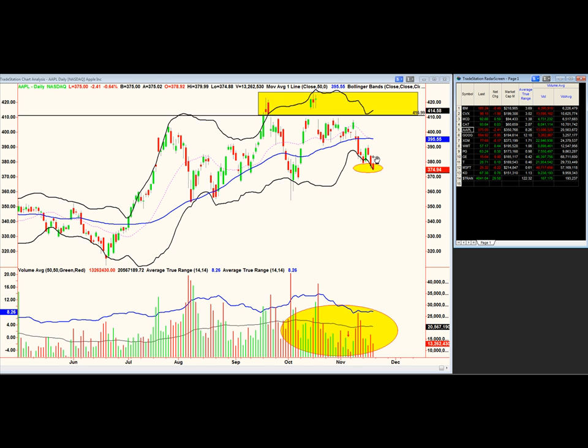If we get some weakness following the Thanksgiving week, I think Apple will go up to about the 390 level. And then if we get some weakness out of the retail numbers that come out from Black Friday and the first holiday shopping weekend, we could retest this 355, 360 level as early as first week of December.